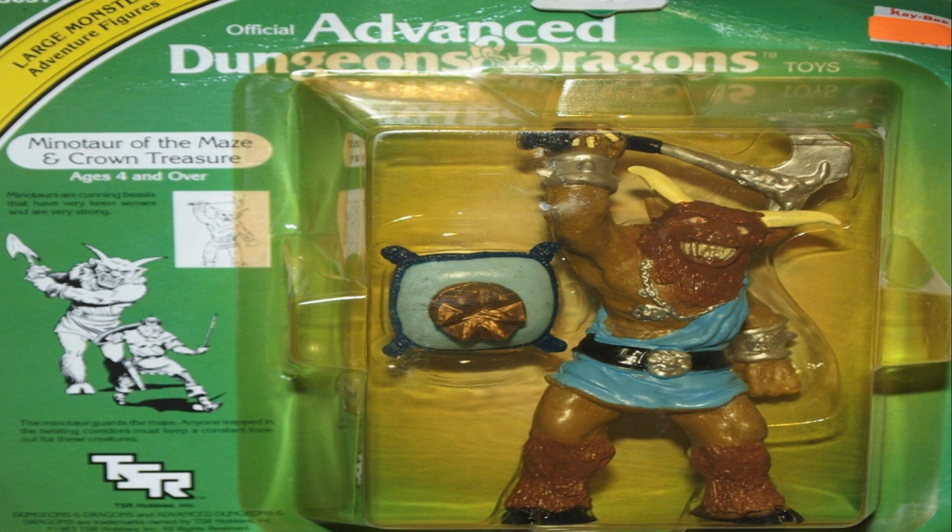It was on the large side, so with the PVCs, they got 2 figures usually, but because of how large the Minotaur was, he was only given a little treasure chest to come with. The crown jewels, I think they called it. But anyway, it was a great toy.